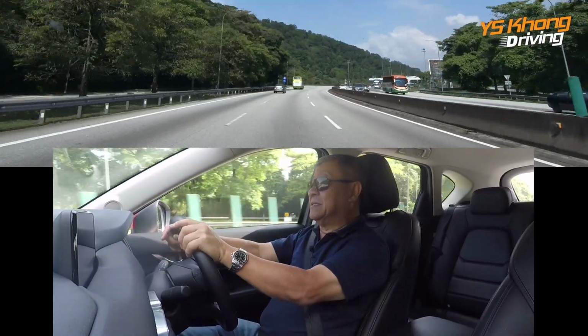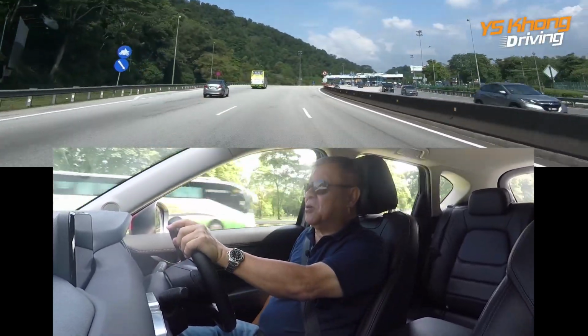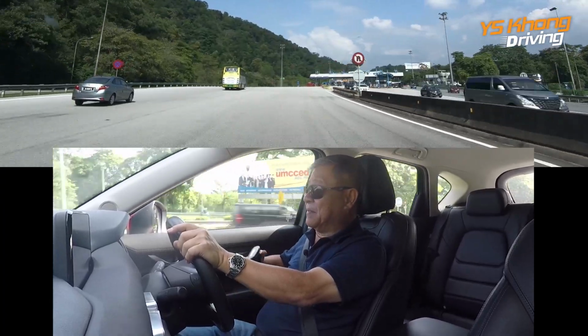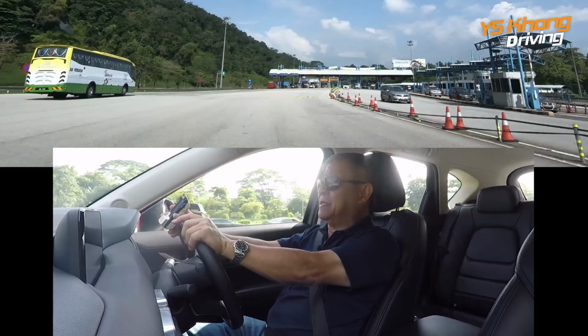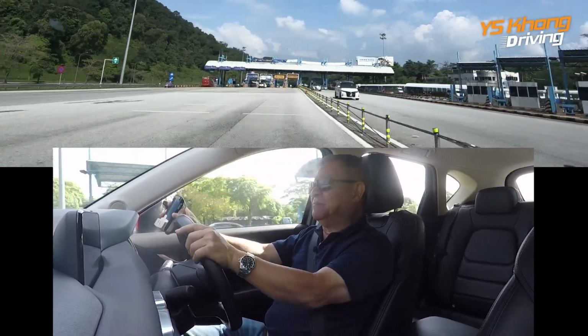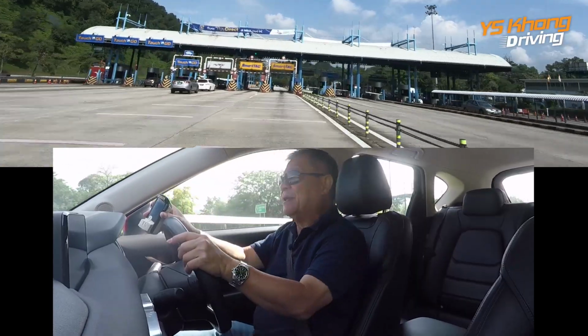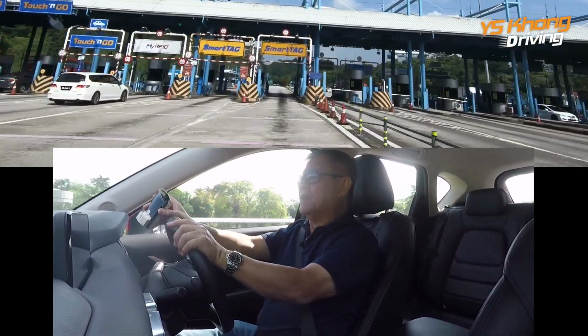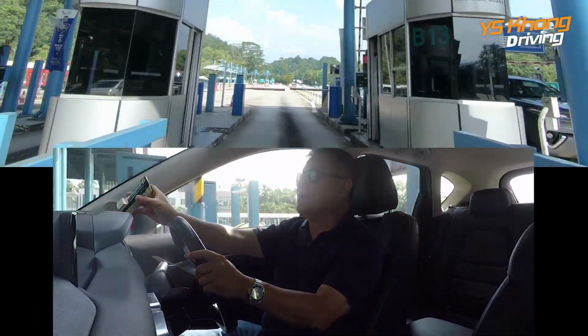Okay, there's another thing about all Mazdas that I think I should let you know. Mazda believe in this thing called Jinba Ittai, okay? And Jinba Ittai is actually a Japanese term. I don't know exactly what it is, but this is what I've been told. It's about the horse and rider being as one.